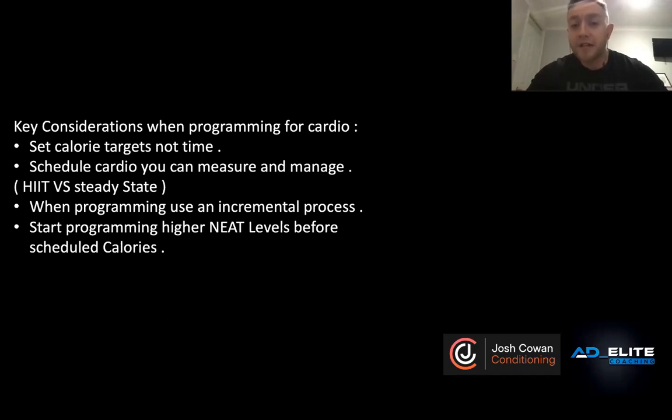And this is what we're going to roll on to next. Scheduling cardio you can measure and you can manage. I know myself and Josh are really, really fond of steady state cardio, because we both understand that from a coaching perspective, we can manipulate that so easily in respect of positive or negative energy balance.